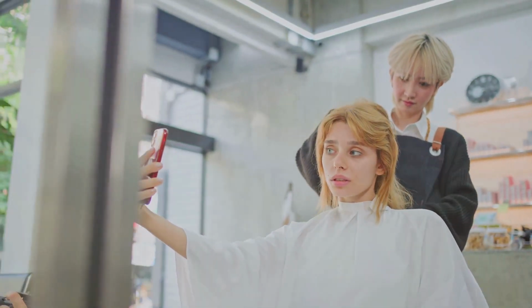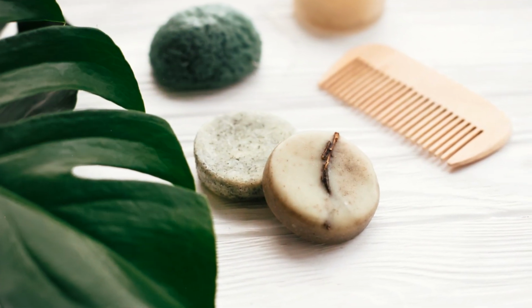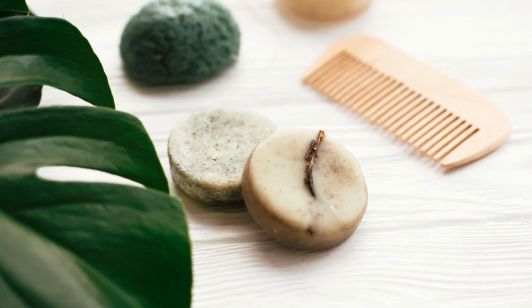By adopting these tips, you'll be well on your way to running a more sustainable and eco-friendly salon. Remember, every step counts, and together we can make a significant impact.